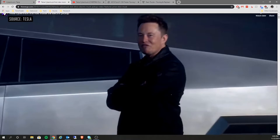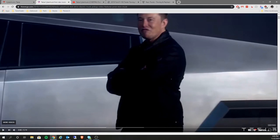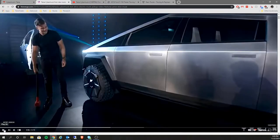Spoiler alert, it's going to dent the side door a lot. But then he actually has Franz take that same sledgehammer and slam it into the side of the Tesla truck. And again, spoiler alert, it doesn't do a ton. We'll go to that real quick.